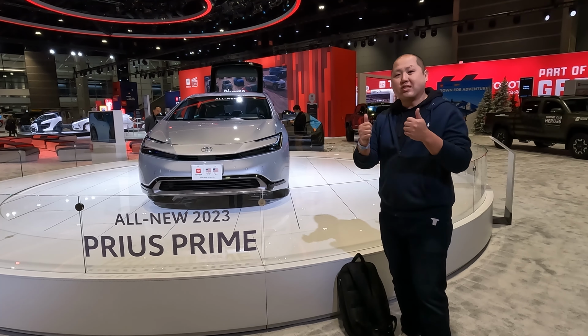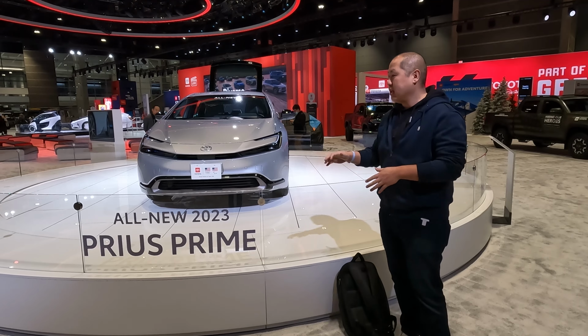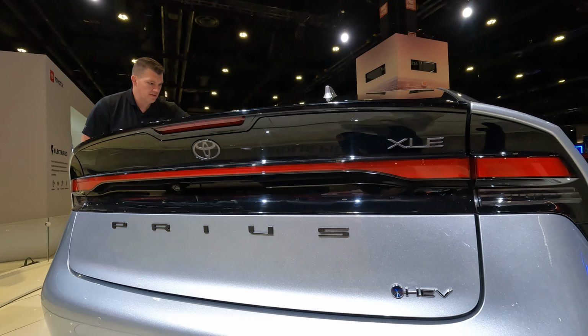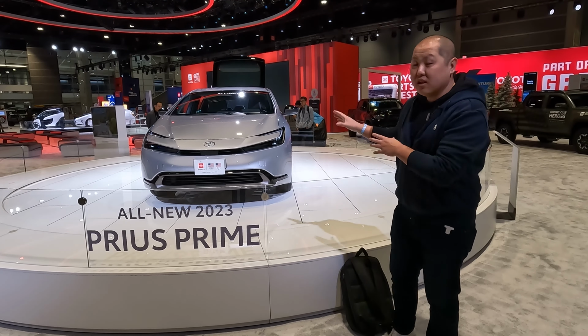Toyota decided to up the styling by 10 notches. It definitely looks stunning, but not only that, it's more powerful and more fuel efficient. So let me show you around.